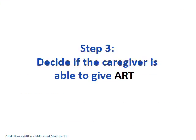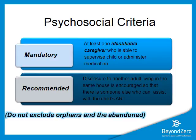So now we have the family in front of you. We've got a caregiver in front of us, not even necessarily the mother. And of course, the caregiver is the one who's going to be responsible for getting the ARVs. So there's very clear guidelines on making sure that there is at least one identifiable caregiver who is able to supervise the child or administer medication. And the important key question is who wakes the child up in the morning and who puts the child to bed at night. So the caregiver who is sitting in front of you might not be with that child every day of the week. And you want to know that there's at least one caregiver that can take responsibility throughout the week for the child's treatment.